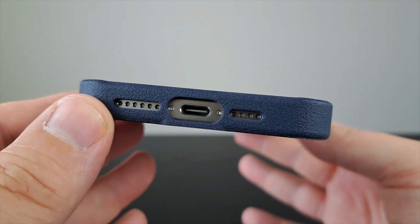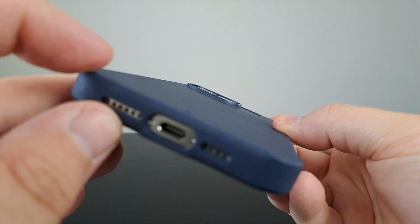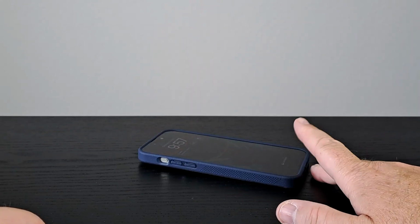I also like how Caudabe has added additional height to the bottom edge corners on the back. This really assures that the phone will rest flat on its back on the table. So no rocking on the table. It's gonna rest nice and flat for you. Let's take one more look at the Caudabe Synthesis, and then I'll share my closing thoughts.